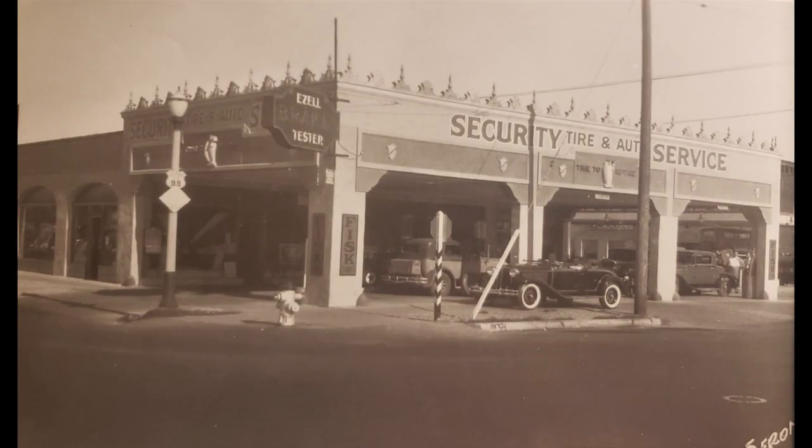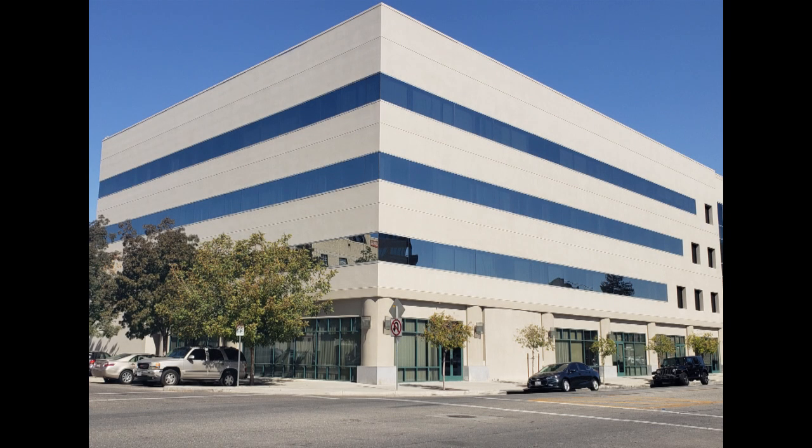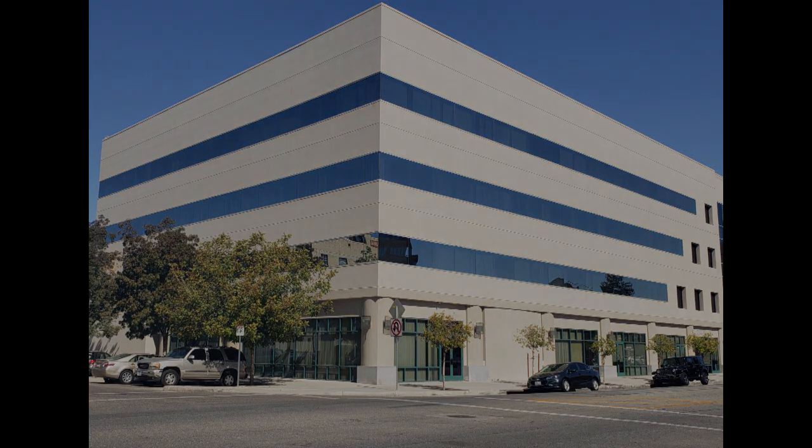This is Security Tire at the northwest corner of 18th and K Streets in 1930. And today it is a big square business building. I don't know who owns it.